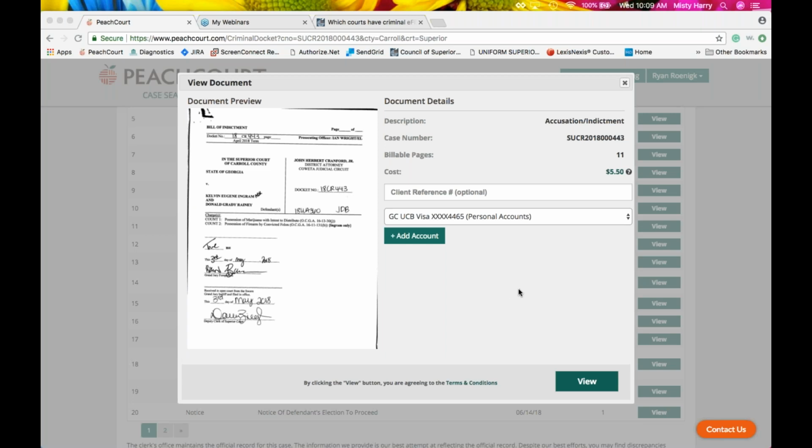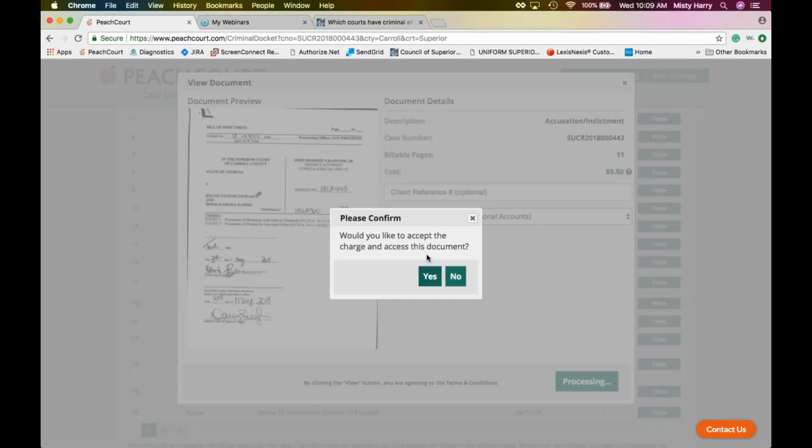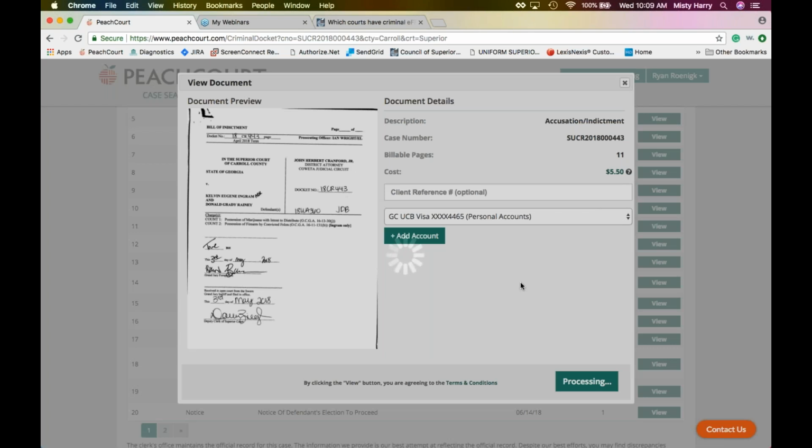So if you wanted to purchase a copy, it would be the same way as our civil is as far as document purchases go. You just select the payment account, click View. Are you sure you want to access this document? Yes. And in just a moment, you'll see a link pop up.